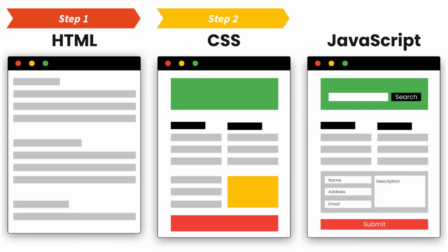After you have learned HTML, the second thing you need to learn is CSS. CSS stands for Cascading Style Sheet. In simple words, you can use CSS to apply styles to your web page by creating different style rules.